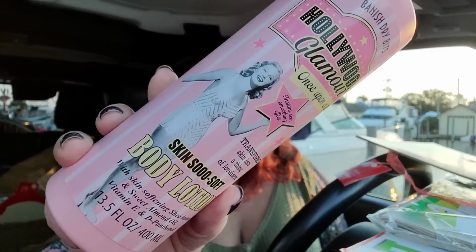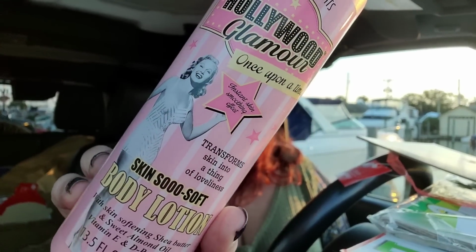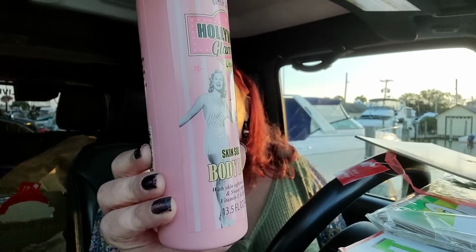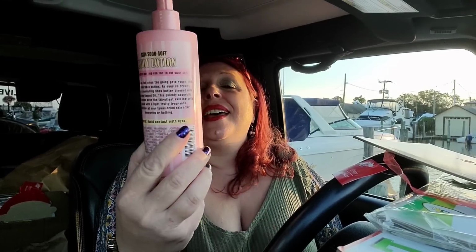This one says, banish dry bits, Hollywood glamour, once upon a time, instant skin smoothing effect, transform skin into a thing of loveliness, skin so soft, body lotion. And this one is a pump. Look at the size of it, 13.5 ounces. And again, look at that image. Look at that packaging, the pointy 1950s bra. You just can't make it up. That packaging is flawless. And I will tell you, it's an awesome product.